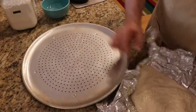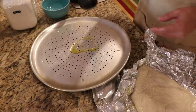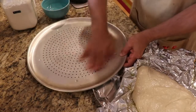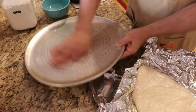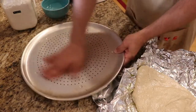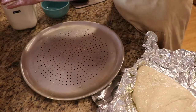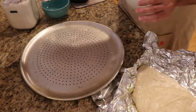I'm just going to lay some olive oil down on this thing. Get it all nice and I guess there's some olive oil underneath now, but you can't really have too much olive oil. This is what's going to keep you from getting things too sticky. I'm also going to lay down a little bit of flour over the top.